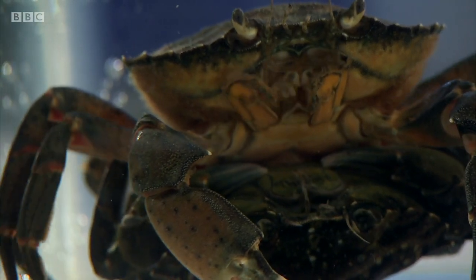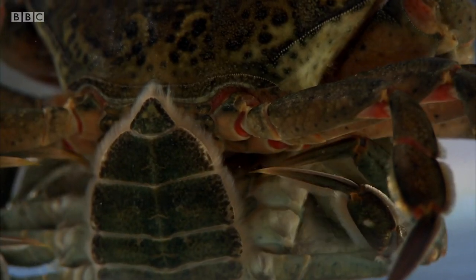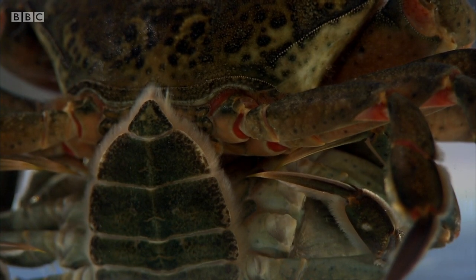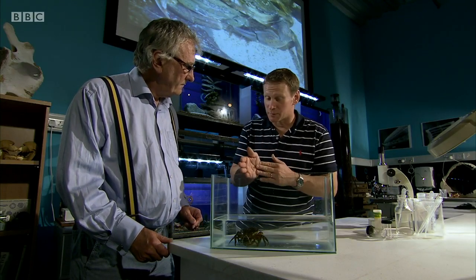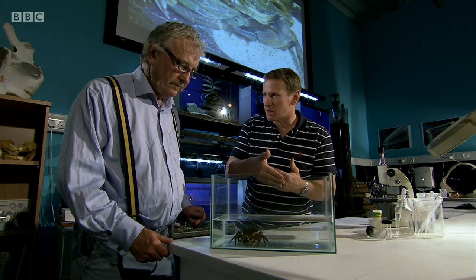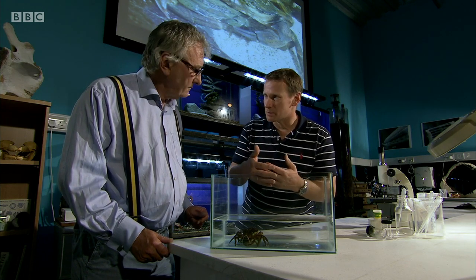He'll embrace her like this. And the female opens her abdomen. It's the flap on the underside of her body. And the male also opens his abdomen, and they transfer sperm through a pair of modified legs from the male.